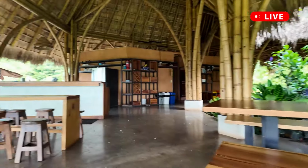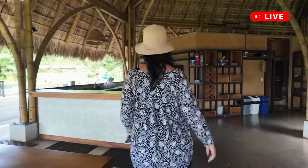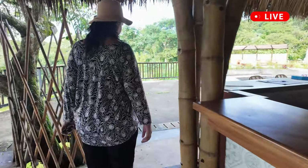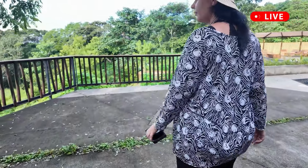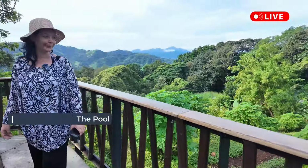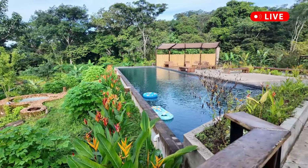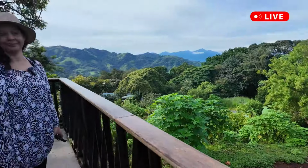Over here is the common kitchen for potlucks. And the pool. Let's go and check a lot before I go and see the garden.